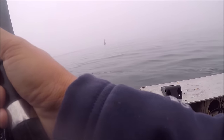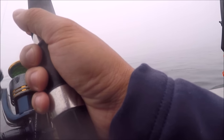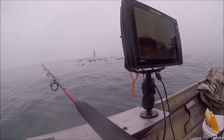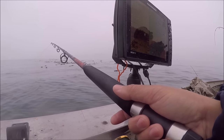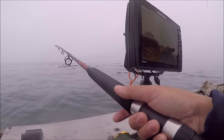All right, Lynn, I think we're going to move because we're right on a jetty. We want to be... Is there any kelp that's further out? No? We can bring out the anchor, and we can anchor out here and just kind of drift back towards the jetty. Oh, Lynn, right there. Bring him in, bring him in, bring him in.